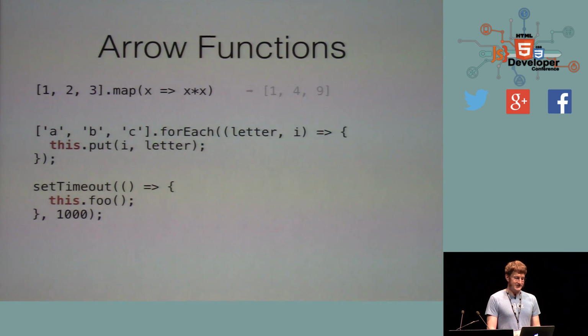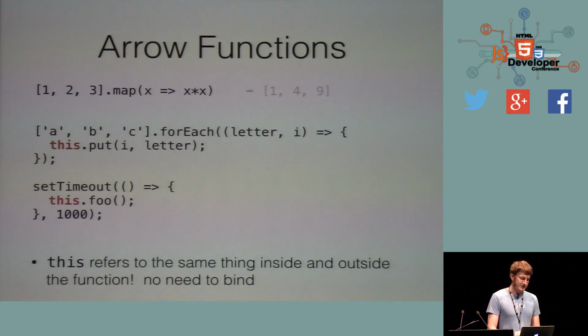And in this third case, we're just doing a set timeout. So by far the coolest thing about arrow functions is you don't have to worry about the value of this changing. So if you've written a lot of JavaScript, you know that you always have to think about, okay, what's this? And either, in some cases, save it to a variable or call bind on your functions. The great thing about arrow functions is that this always refers to the same thing inside and outside the function. There's no need to bind the function. So when you use these arrow functions in place, you can just keep using this.